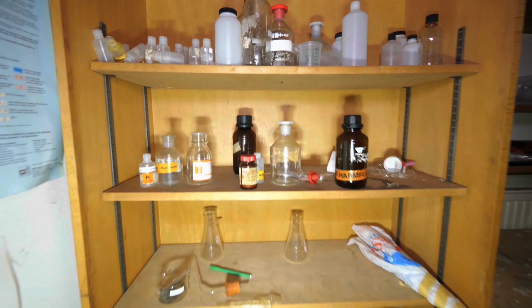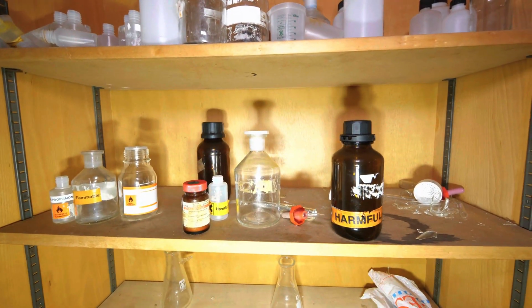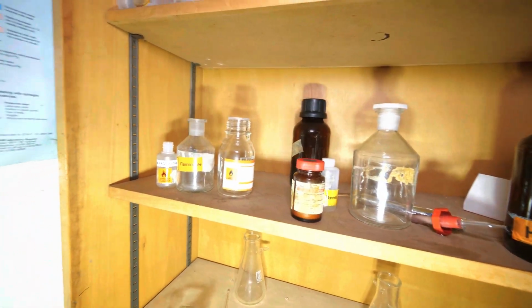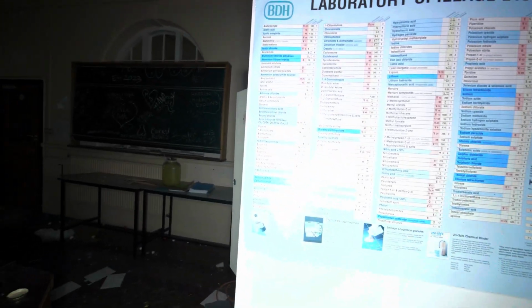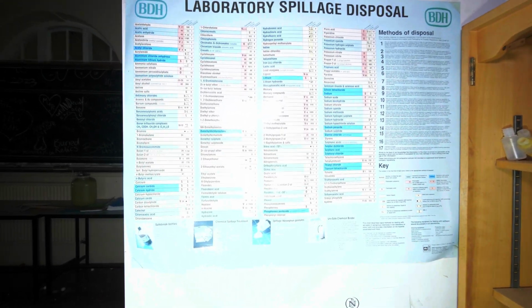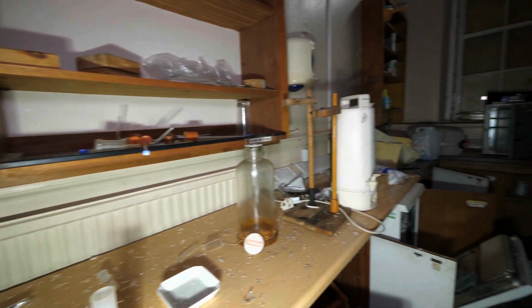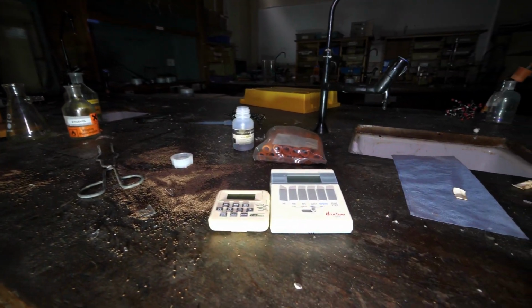All the chemicals here, look. Probably all sorts of acids and I don't even know, all sorts of stuff. Got the, is it a periodic table? I can tell I didn't pay attention. Little machines and all sorts of cool stuff.